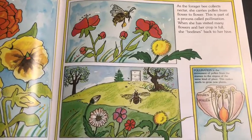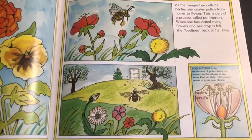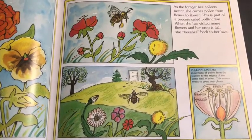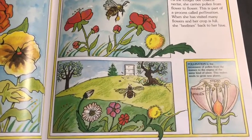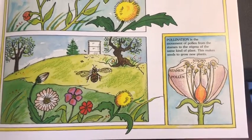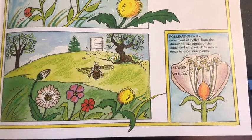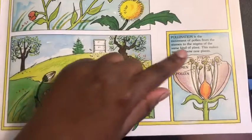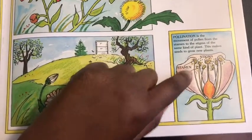As the forager bee collects nectar, she carries pollen from flower to flower. This is part of the process called pollination. When she has visited many flowers and her crop is full, she beelines back to her hive. This is showing pollination. It defines it for us. It says pollination is the movement of pollen from the stamen to the stigma of the same kind of plant. This makes seeds to grow new plants. This is the stigma, the stamen, and that's where you see the pollen.